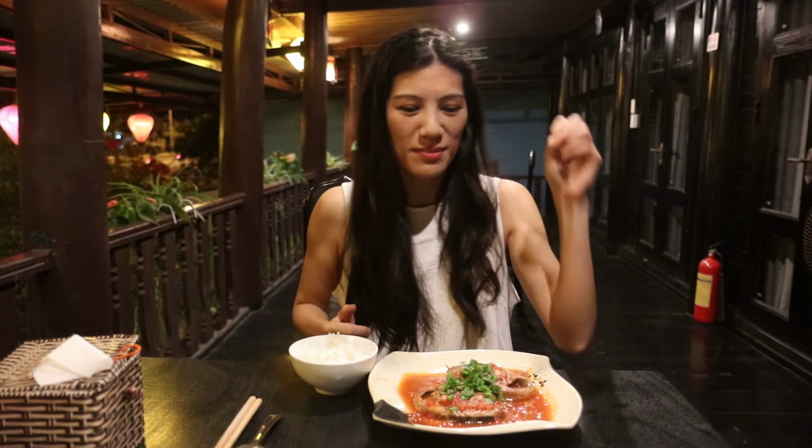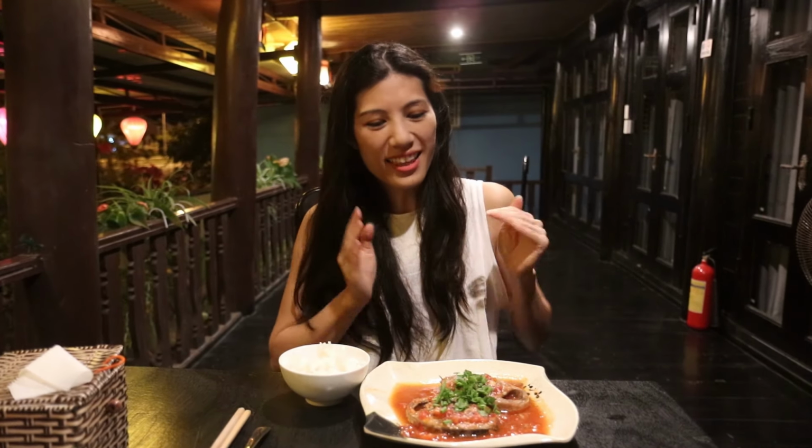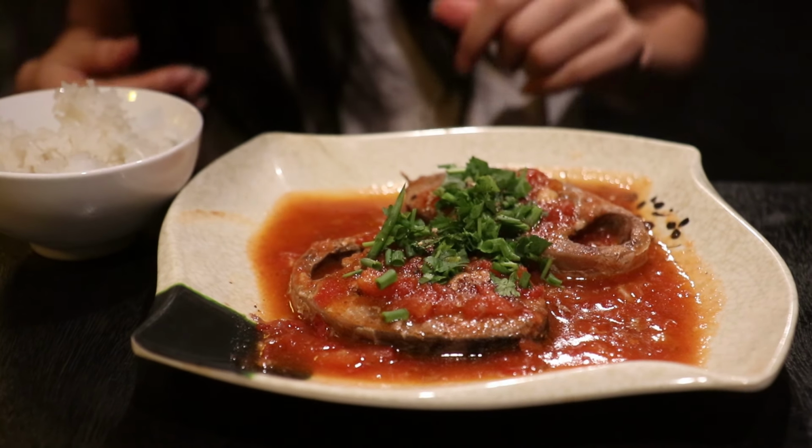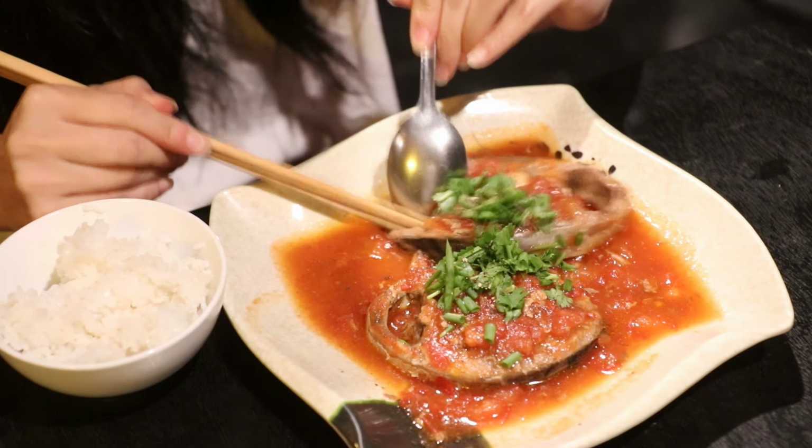If you guys remember earlier in the day at the market, we picked up some fish and some squid. Well, Kim's gone and made us our dinner with it, and after a full day of eating, I think these still smell incredible and can't wait to try them too. So what I have is the tuna. It's got coriander, spring onions, and tomato, plus a bit of chili.